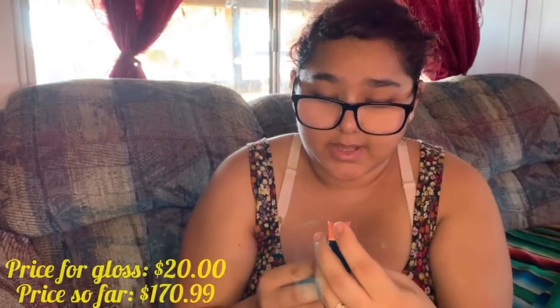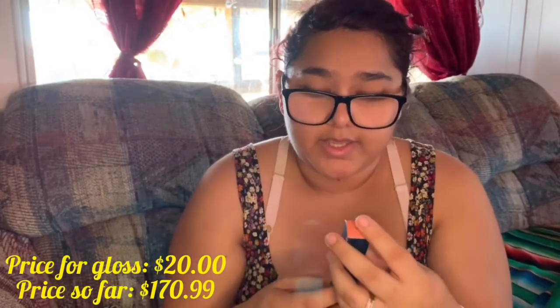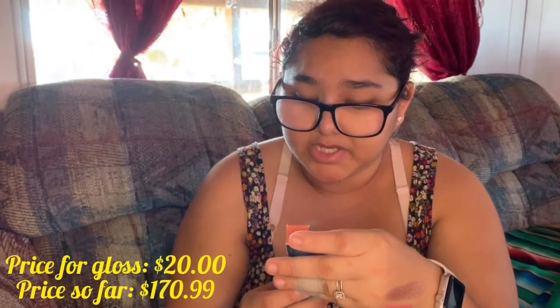Okay, this is Tarte. It is Rainforest of the Sea H2O Gloss in Villa.